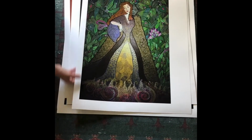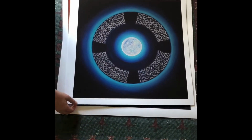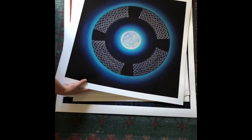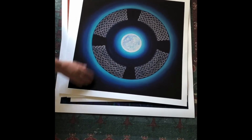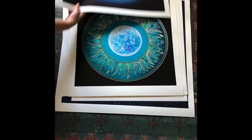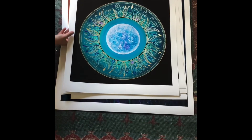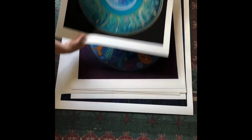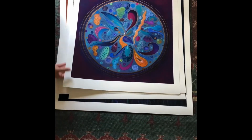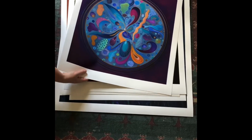Here's Forest Spirit. It's just great because you can really see the detail. Because these pieces, when I did them originally, were very large pieces. This is Celtic Moon, again the beautiful Celtic knotwork and the full moon energy. You see, I love the moon, you can tell, can't you? This is called Moon Heart.